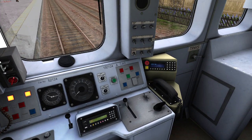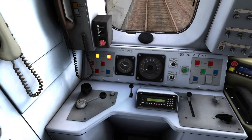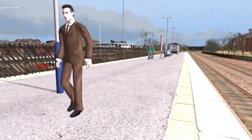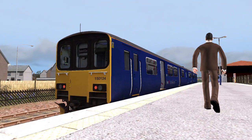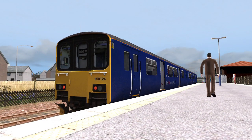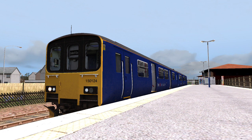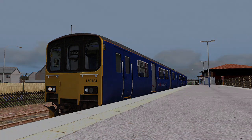So, master key, reverser, AWS, DRA off, I'll leave on. Outside, headlights. I think that looks like a good thumbnail shot. So, I'll just cut the video here and then start recording again before departure.